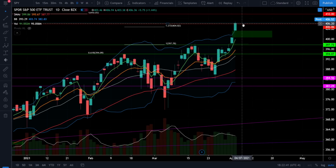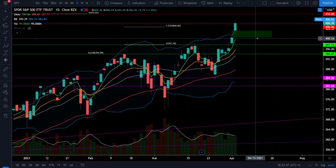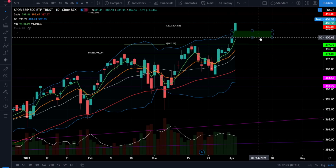We do need one more follow-through close over 404 and possibly even 406 before we look up towards that level. And don't forget that we did gap up on SPY today, and that gap won't close until we go back to about $400.60. Now this gap is very significant, and I think this gap should not be ignored. The reason this gap is so important is because we gapped up to a brand new all-time high.